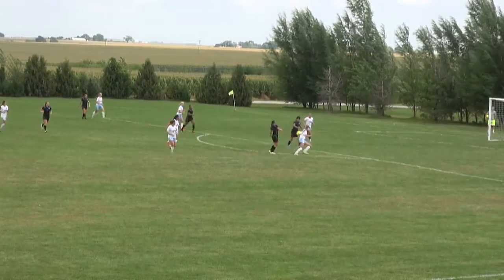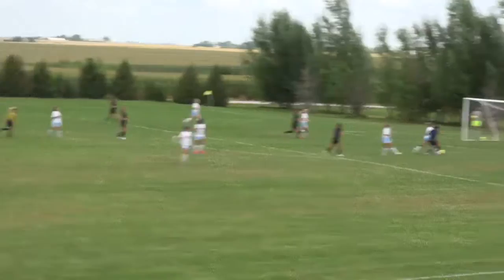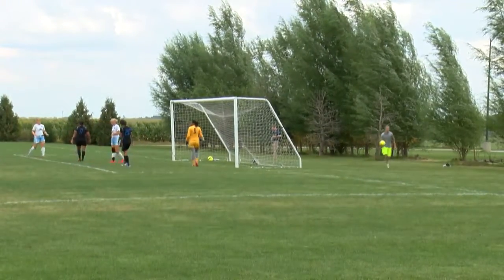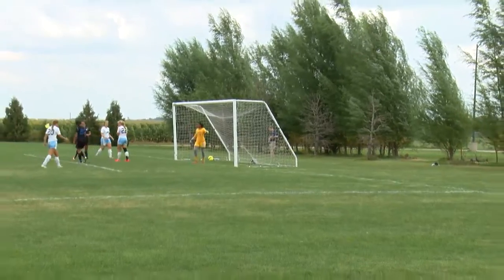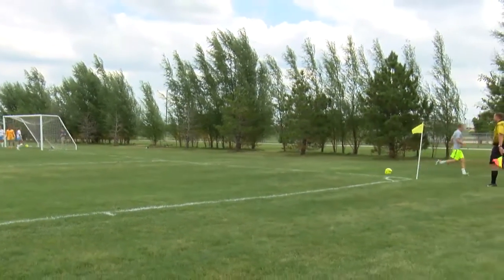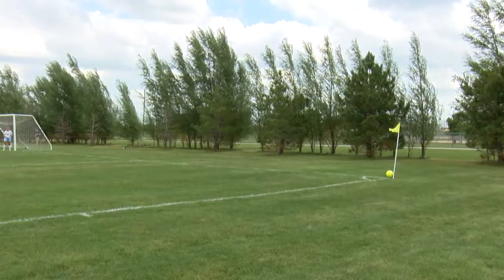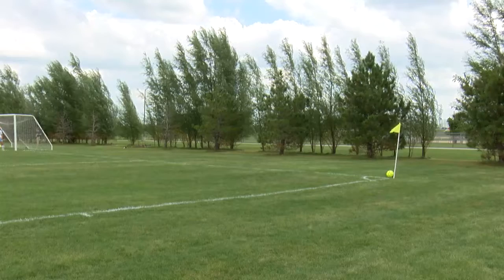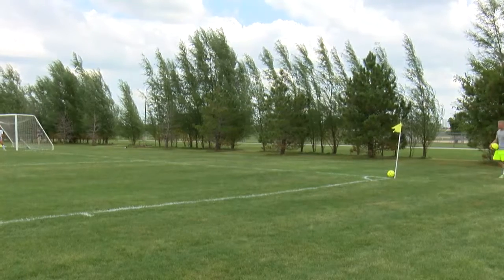This ball chipped in. Now Eva has a chance to get it, but it'll be kicked away. Good defensively there. She had the ball in a good scoring position, but never really had a chance to let it go. The defender stuck to her like glue through the middle of the box. Be a corner kick for Iowa Western here.